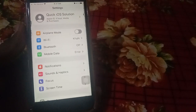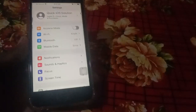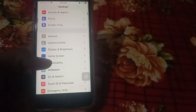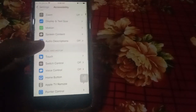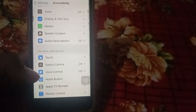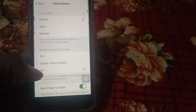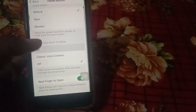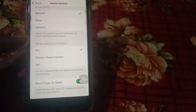Then another solution, open Settings again, and then click on Accessibility, and then click on Home Button, and then select Siri, and then your problem will be fixed.